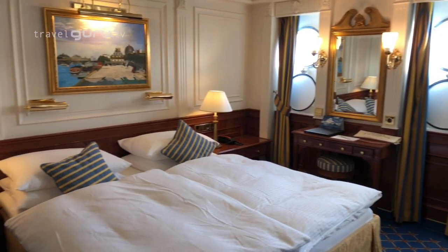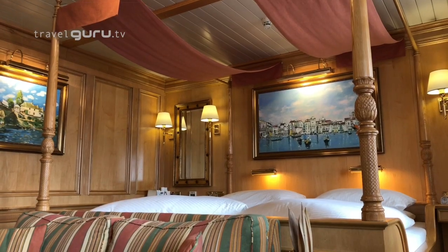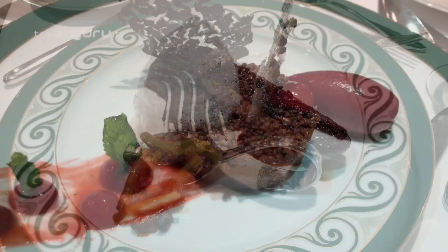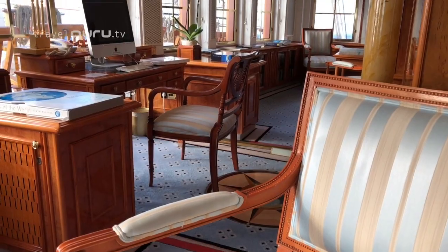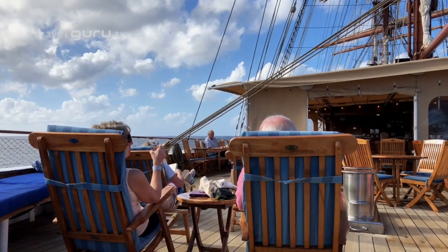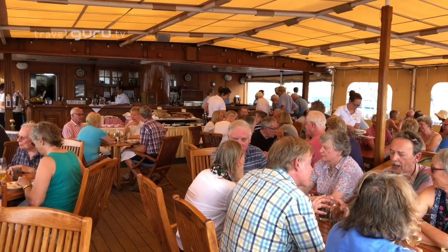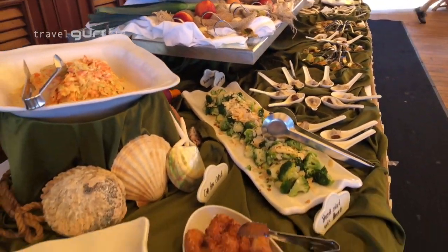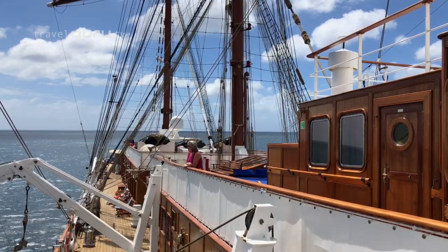Accommodating up to 94 guests, she has 47 cabins. An elegant restaurant with the highest standards of food and service. A lounge, library, spa and gym. And plenty of open deck space, both for relaxing and open-air dining. But the big draw is she's a proper sailing ship.